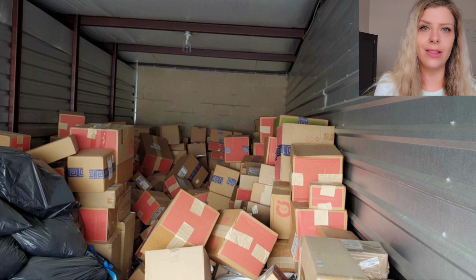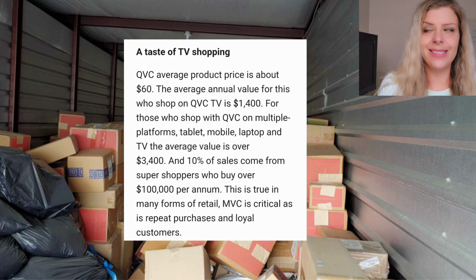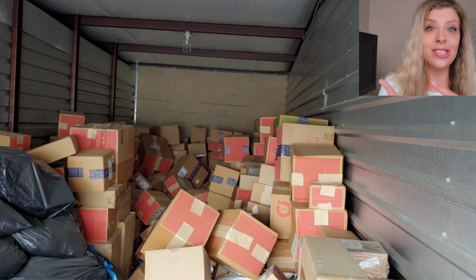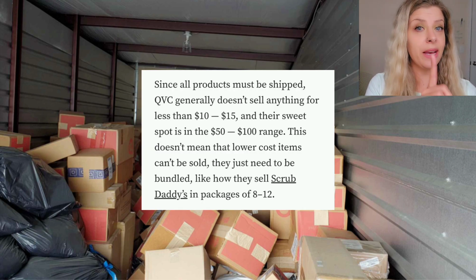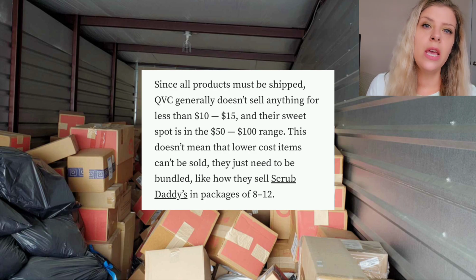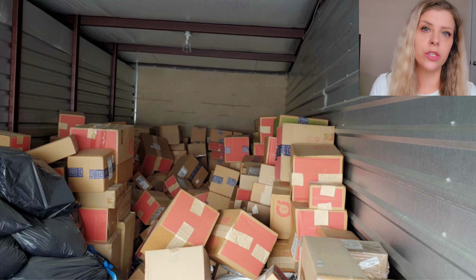So let's go ahead and look up the average price point for a QVC product. I searched around a little bit on that. LinkedIn cites an average product price of around $60. It also says 10% of their sales come from super shoppers who buy over $100,000 per year. This looks like a super shopper. Medium.com says that QVC, because of shipping, typically doesn't sell products for less than $10 to $15. It also says that QVC's sweet spot is $50 to $100 per item.